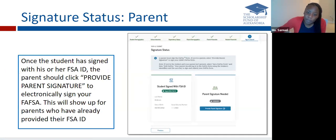After you sign and submit, you are going to see this green icon indicating that your FSA ID was signed. What's next is for the parent to sign and submit. So if the parent has provided their FSA ID and username in the application already, they will have the option to provide parent signature, and they'll go through the same process that the student just did.